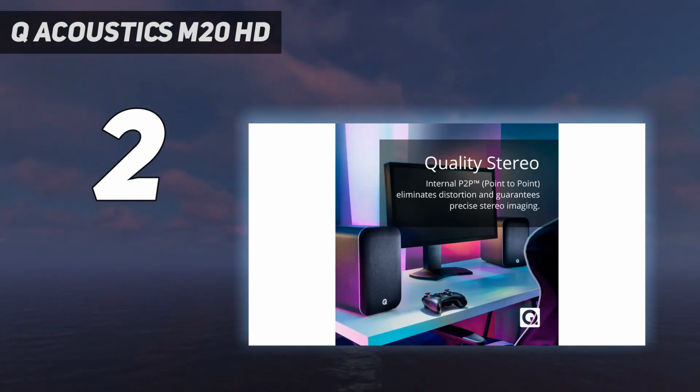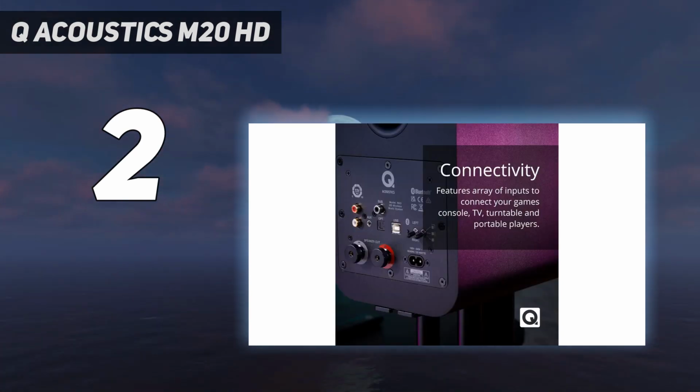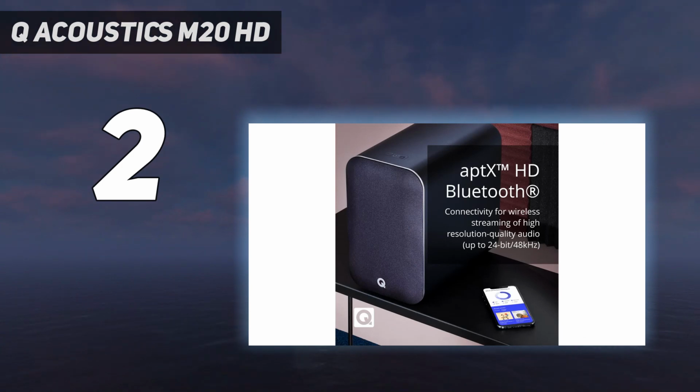One drawback here is they're not wireless in the sense you may imagine. You do get Bluetooth streaming, but the M20 HD system involves significant cabling. In the box is a mains cable for the active speaker and a 4-meter speaker cable for linking up the active and the passive speakers via binding posts on the reverse of each. The active speaker essentially powers the passive speaker.